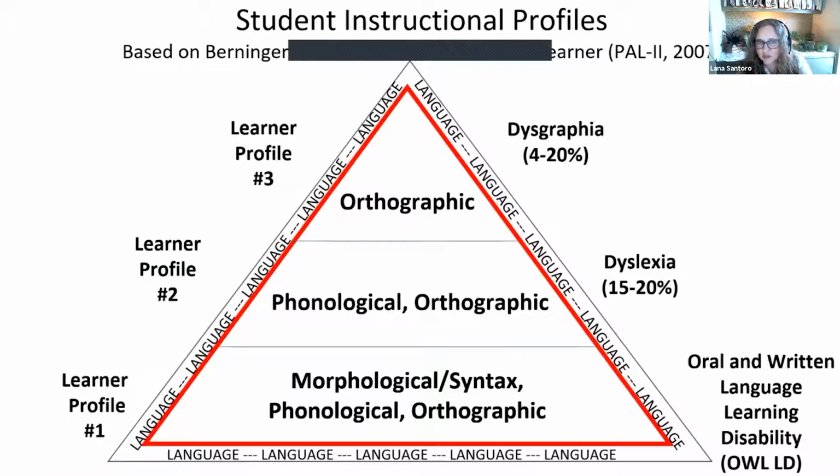So here's instructional profiles and how I'd like you to think about them. I've noted on the top that this conceptual framework is based on Virginia Berninger's work. It specifically aligns with a diagnostic assessment that she's created and is lead author of, called Process Assessment of the Learner, or PAL2. This helps us organize it and gives us access to figuring out the instructional matching, which is why I want to look at it with you. So everything sits in language, as we talked about, right? Oral language, yes, but more layered on is how students are processing that language.